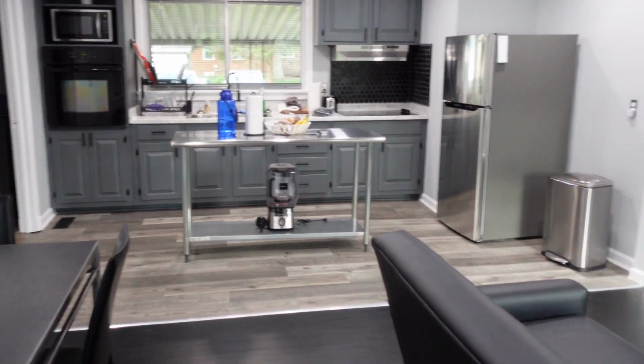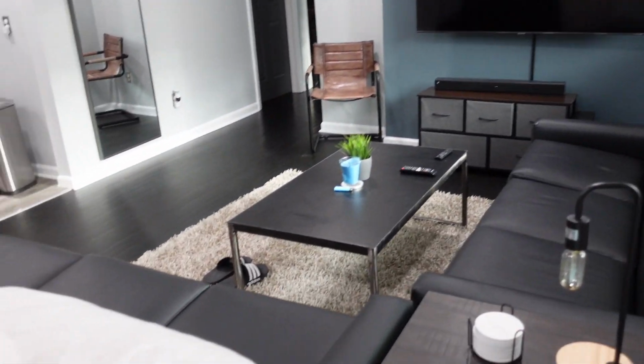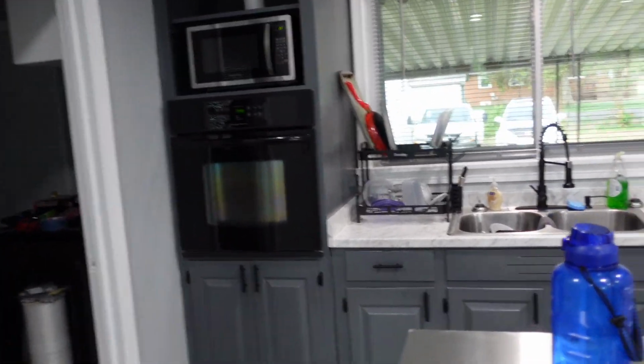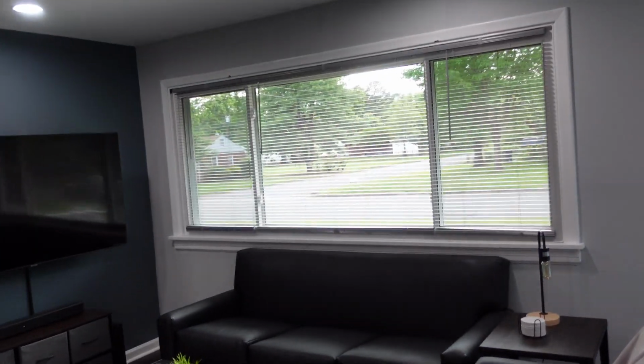But this is the house right here. I got an open floor plan for the kitchen and everything, and this is the living room right here. Got a little 65-inch TV. This is the kitchen right here. Love the way this came out, and this was a whole renovation. If you guys haven't seen the first walkthrough video, I strongly encourage you to watch it. Got the new windows, the blinds, all that stuff.